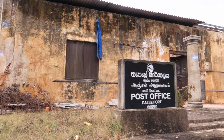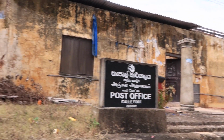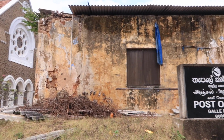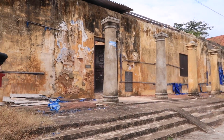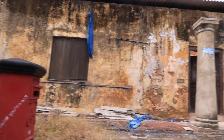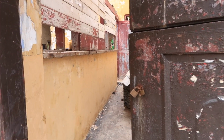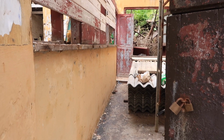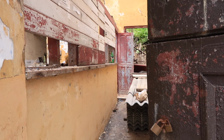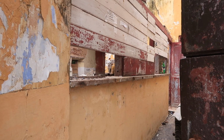So this building right here is actually an old post office. As you can see, this is just the remains of the post office. I'll try to go in and see what it's like, but it's pretty much just ruins from what it looks like from this angle. And as you can see, the inside is just ruins. I think they just put random stuff in the middle of the building. There's nothing there, but this still looks like the remainder of the post office.